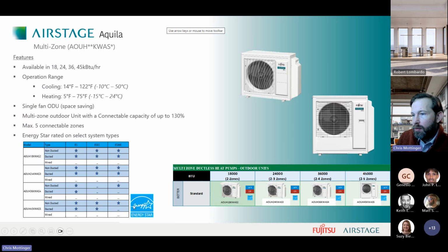Previously, the 45 had fallen out of Energy Star ratings and had fallen out of some of the rebates that were available out there. The new 45 is rated to meet all of that criteria for those rebates. Still have an allowable connected capacity range of 80 to 130%. We will be getting you the new multi-zone allowable combination chart very shortly here as soon as that is available for us.